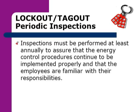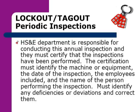Periodic inspection must be performed at least annually to ensure that the energy control procedures continue to be implemented properly and that the employees are familiar with their responsibilities. Health, Safety, and Environmental Department is responsible for conducting this annual inspection, and they must certify that the inspections have been performed. The certification must identify the machine or equipment, the date of inspection, the employees included, and the name of the person performing the inspection. The periodic inspection also must identify any deficiencies or deviations and be corrected immediately.